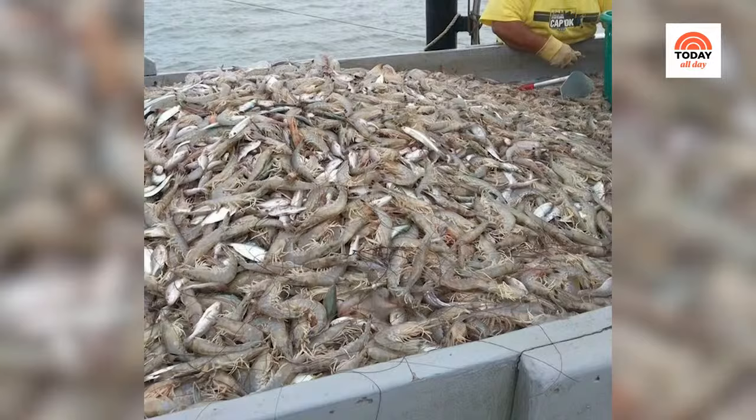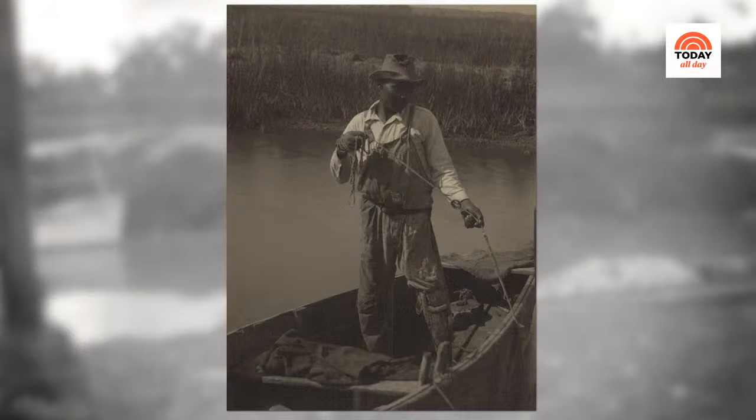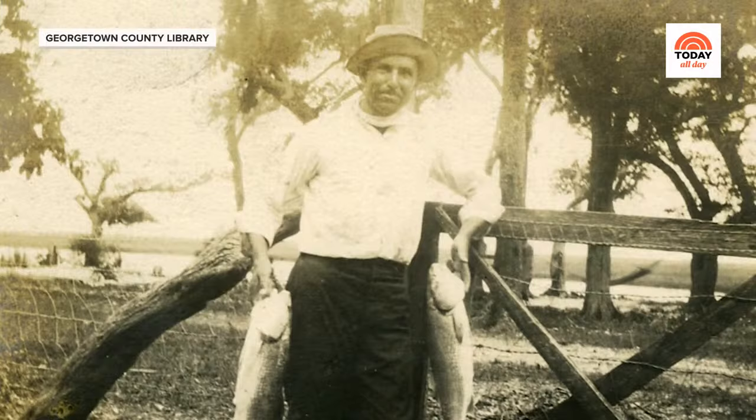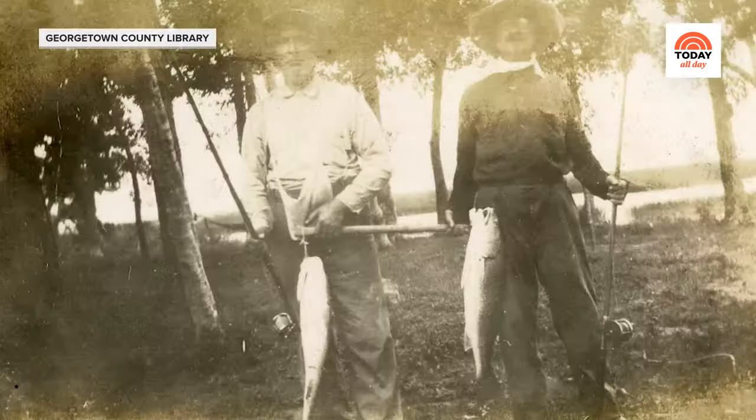Myrtle's Inlet has a long history of commercial fishing. Until the mid-20th century, slaves and Black Americans who harvested fish here were known as Creek Boys. Following the Civil War, it became a paying job for any skilled fisherman. And they were young men who would have several families that they caught seafood for.